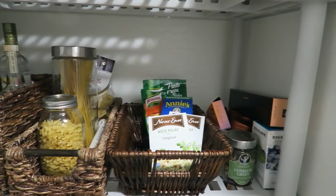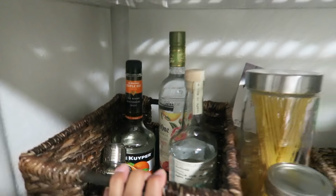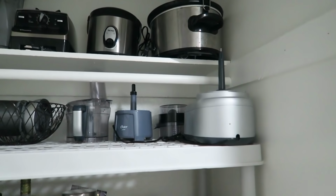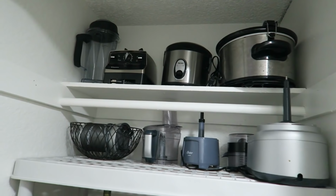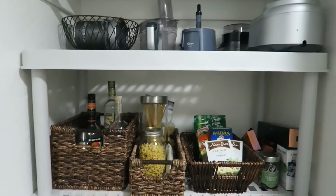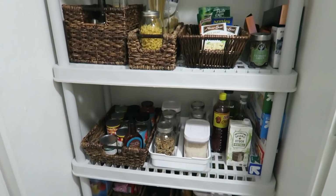And then up here we have pastas and stuff, mommy's magic juices, and some teas and things over there. For the top, I just put all of my appliances that I needed to go in storage. But yeah, I am happy with how it looks. It looks way better than it did before, definitely.